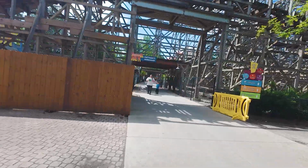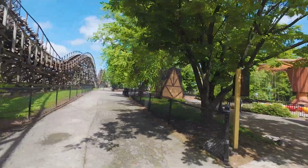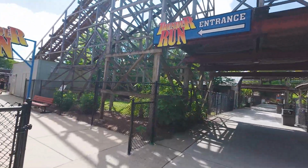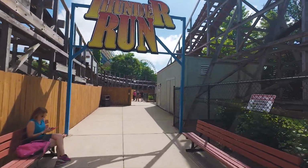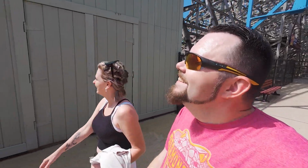Let's see. Yeah, here's the Thunder Run entrance. We must have walked past it. We were up there a while ago. Alright, Thunder Run's right here. It's a happy little accident to stumble on it like that. Bob Ross said, happy little accident. We'll see you guys when we get off.